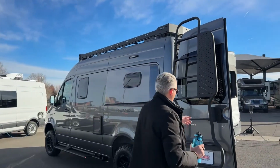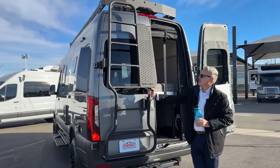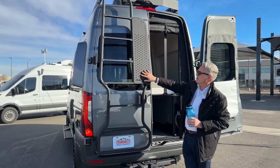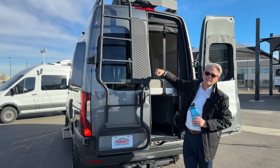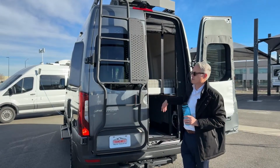And then another cool thing for this year is this heavy duty roof access ladder. So this is gonna definitely support my weight. And then you got these nice little Revel branding right here, and then you can use that to strap things in there if you want. So, personally, I could actually strap my kayak right onto that if I wanted to, if I didn't have enough space in there.